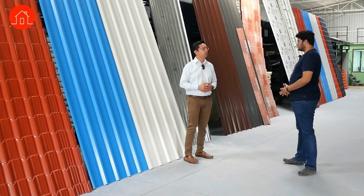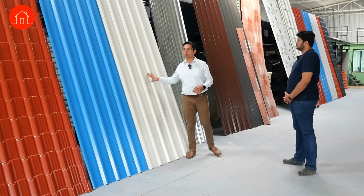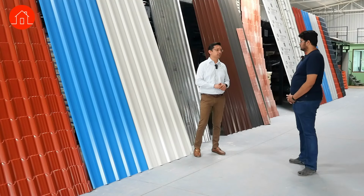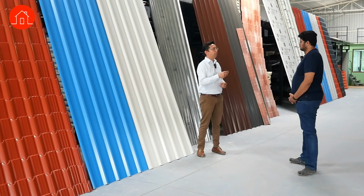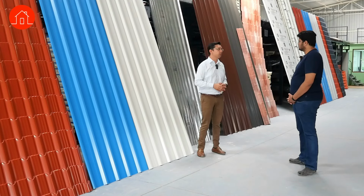You guys manufacture it yourself? Yes, we have a roll forming unit where we customize this. We get coils. We also make sure that आपको mm में चाहिए, mm के level पे customization हो जाएगा.